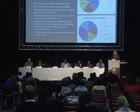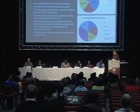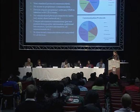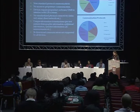And that really is one of our biggest hurdles that we've found, is the connectivity. I've put up 2 pie charts which show you, of the instruments that we used, what kind of connectivity they currently have, and what kind of communication protocols they use. This is really the computer language that's used by each of the instruments to be able to communicate with the central database. And again, quite an exhaustive list of why things are not working in the IT environment. Even in spite of the Connectivity Industry Consortium that says that all point-of-care devices should connect to data management of all types, they're non-standard protocols, they require unique information transmission, and you can have a look at the list that I've put up there.